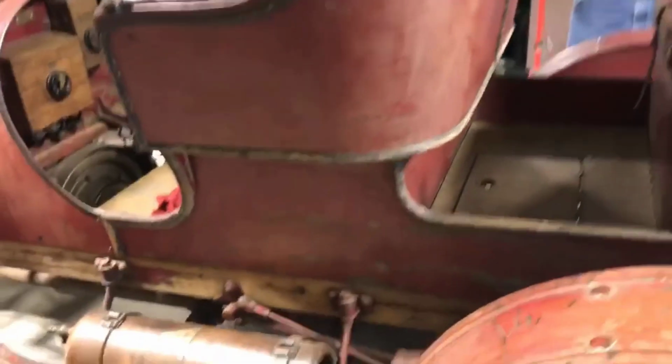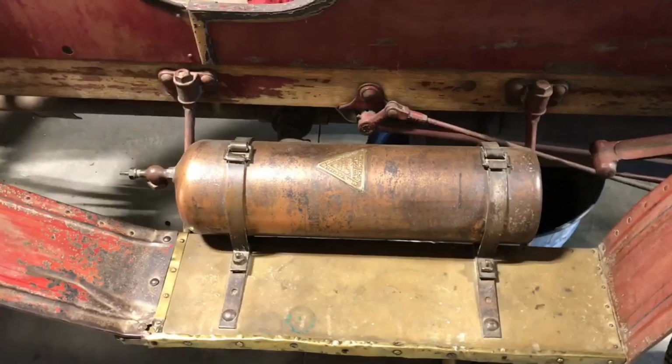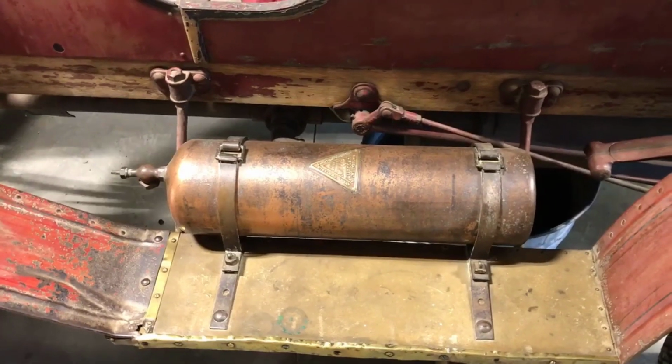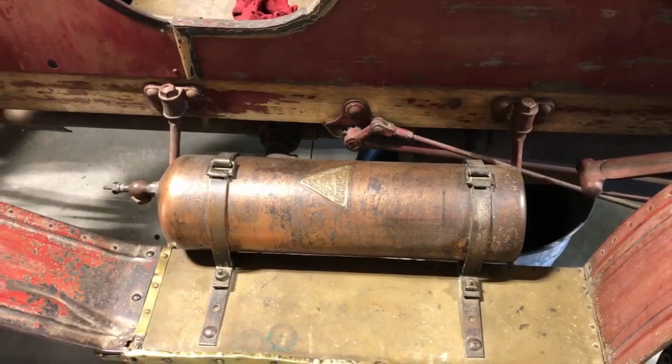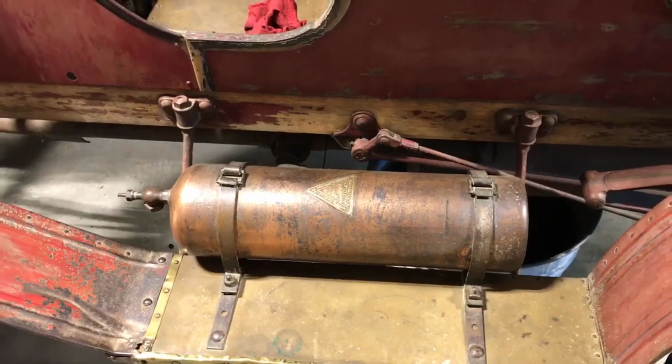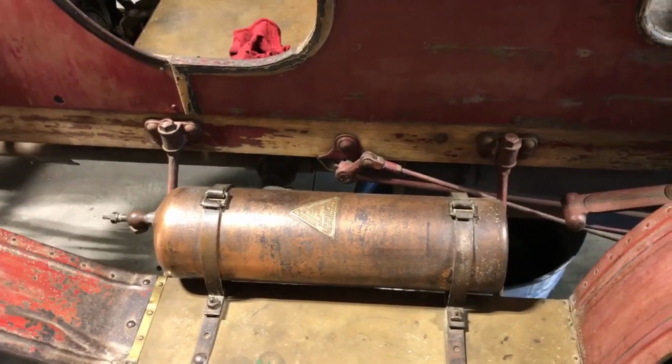Okay, and this is, of course, the acetylene tank. That was added on because in North Dakota it was so cold that the acetylene tank drip would freeze, so they couldn't get any headlights. So this is for the headlight system. So it's not for actually starting the car. They put acetylene in there so they could drive it at night in the wintertime.